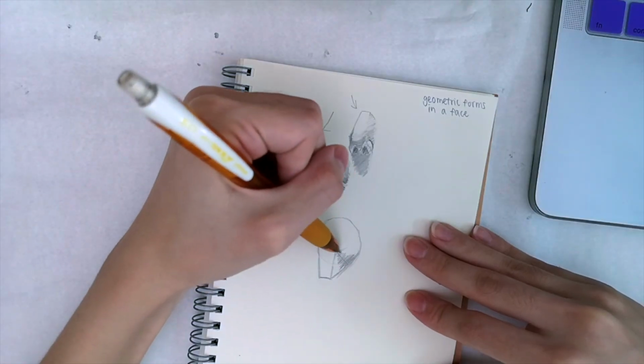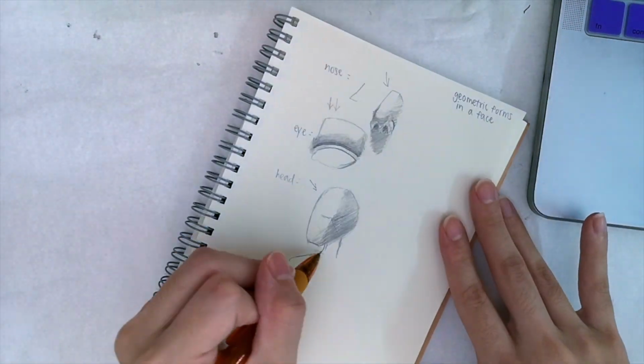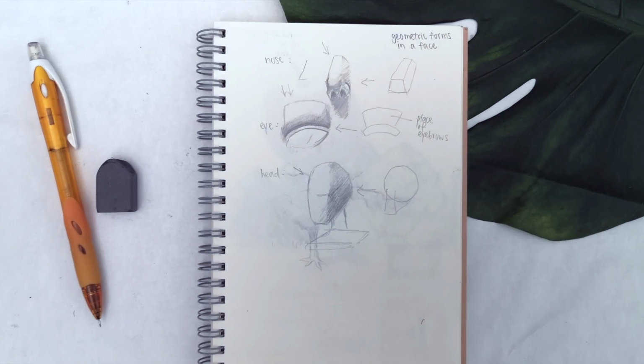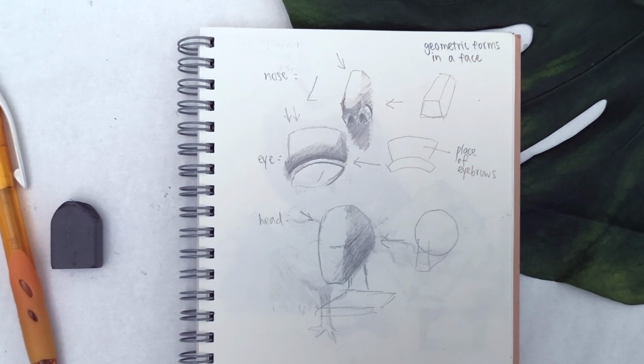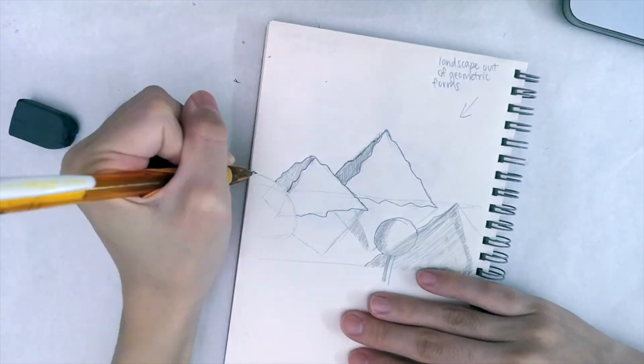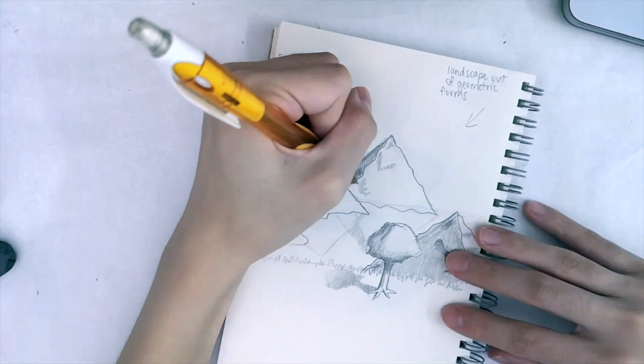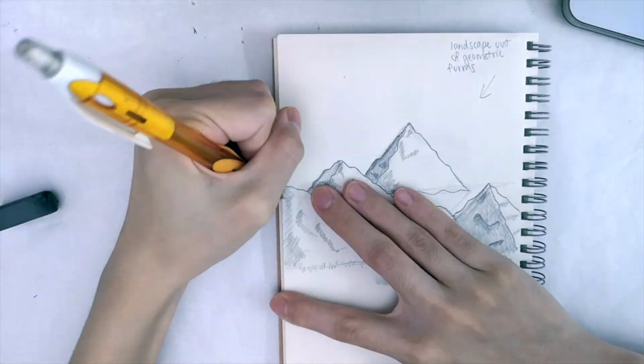And as you can tell, the first few days are really more slow moving, and it's more of me just trying to learn the basics of drawing, but I promise you that it gets more interesting from here on. Moving on to day 8, I drew a landscape out of geometric forms, and even though this looks really similar to the landscape I drew back in day 3, the difference is that I'm using shadows here to make it look more 3D.